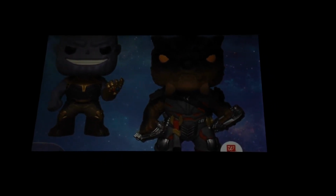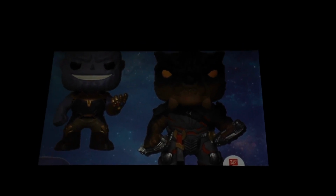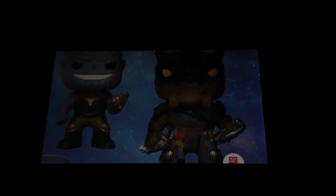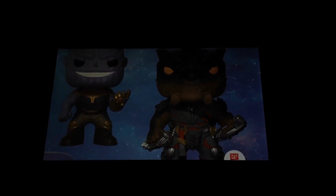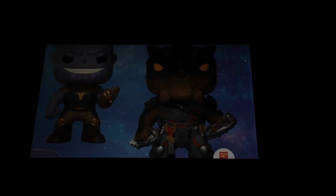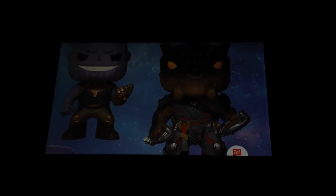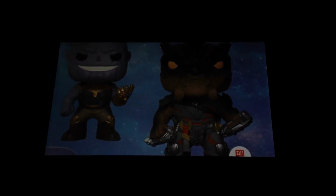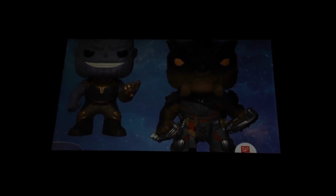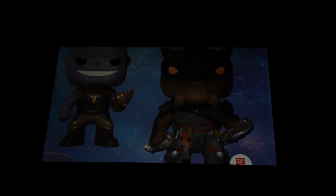Now, I can't wait to pick them up soon, and of course, they sound really great and fantastic too as well. And of course, they are super great. The new Vision is a Hot Topic exclusive, different than the one from Age of Ultron. And of course, we have two different versions for Thor, Mark 48, and Iron Spider, which is very nice. And of course, I like the glow-in-the-dark Thor. Now, he is a website exclusive, and of course, he sounds very great as well. And of course, all of them are super cool as well. And of course, I am making this long video too as well.